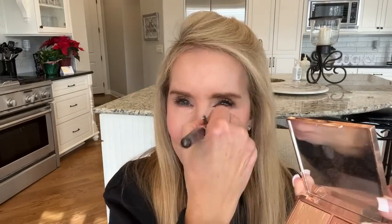Next, I'm going to be going in with the Charlotte Tilbury Nudegasm palette. That is that palette. Love this palette. As you can see, it's very well used. And I'm just going to make a little bit of a line there to pull the cheekbones in. A little bit along there. Then I'm going to go along the sides of the nose. Tip of the nose, just to kind of narrow that off a little bit.